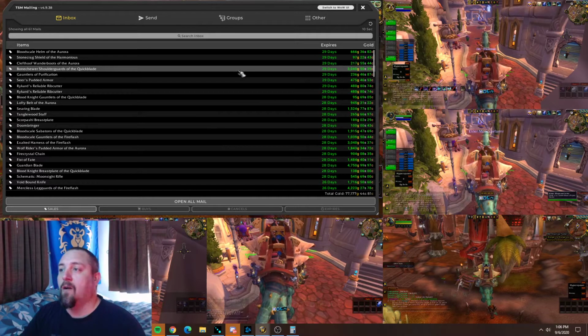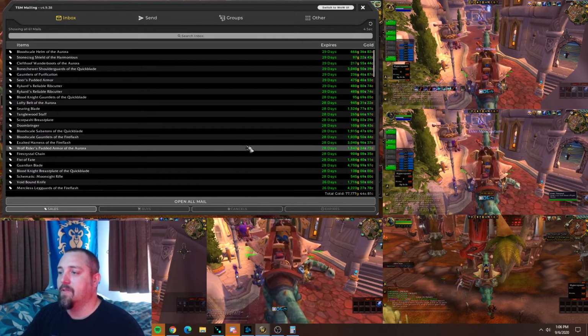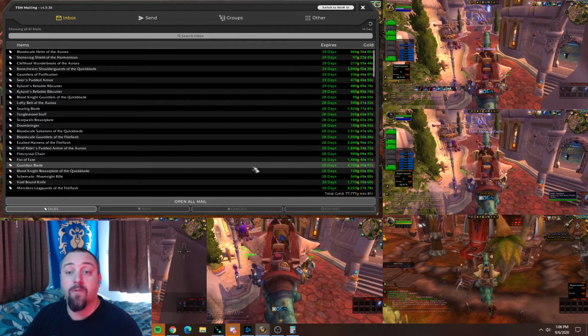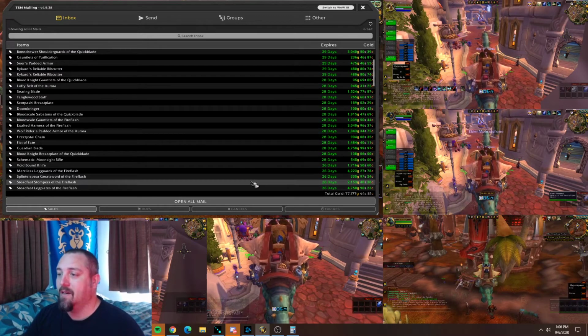We've got one for over 3,000 gold here. Searing Blade for over 1,000. A few more for over 1,000. One for over 3,000, Exalted Harness. Another one for almost 5,000 gold. Guardian Blade. We have another one for over 1,000 here, almost 2,000. Another one for over 4,000. Merciless Legs once again. Let's see.